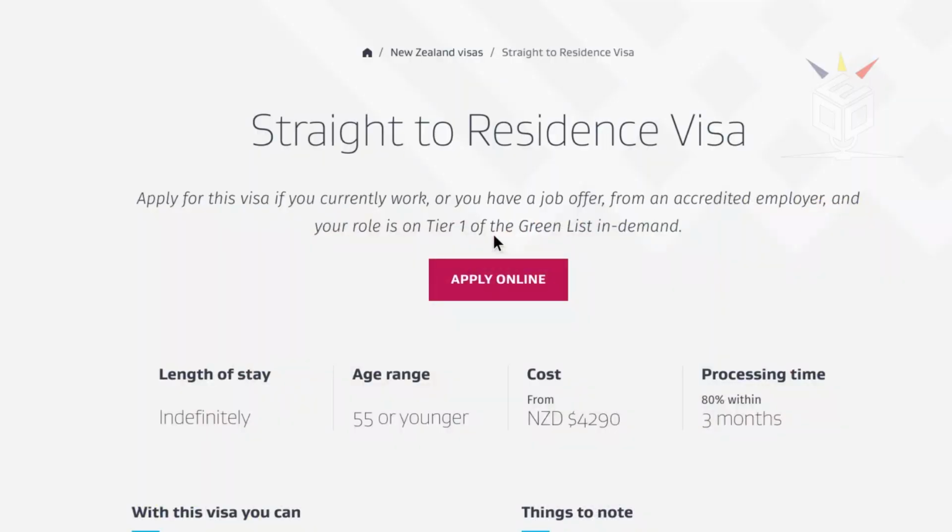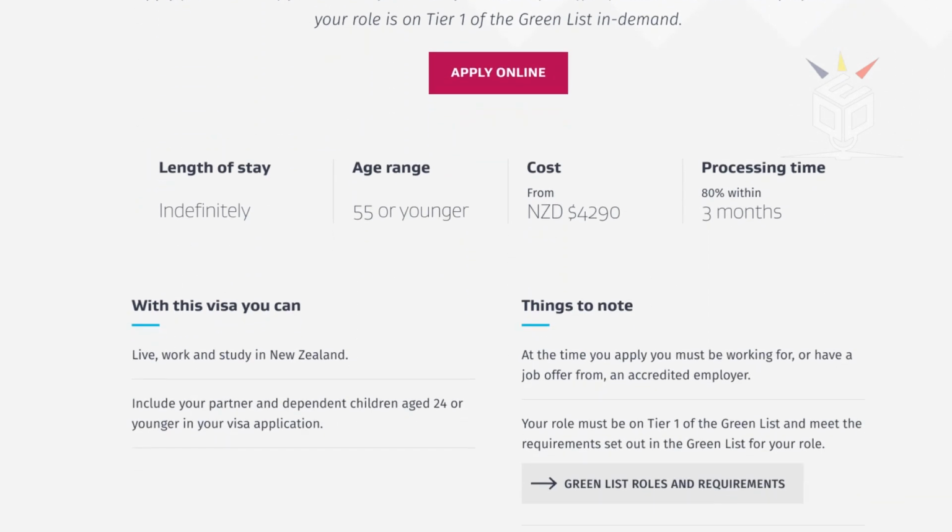So guys, this is the website for this particular route. You can see on my screen, this is the Straight to Residence visa. I'm just going to show you things you need to know about this visa. It says apply for this visa if you currently work or you have a job offer from an accredited employer, and the role is on tier 1 of the Green List in demand. You need to understand that the length of your stay is indefinite. As you can see, it's indefinite.